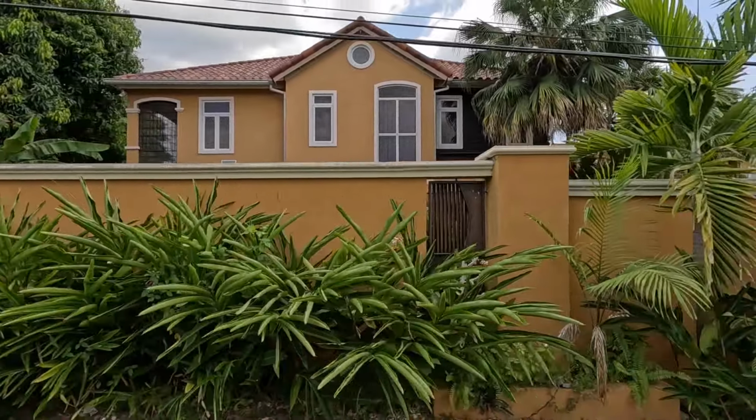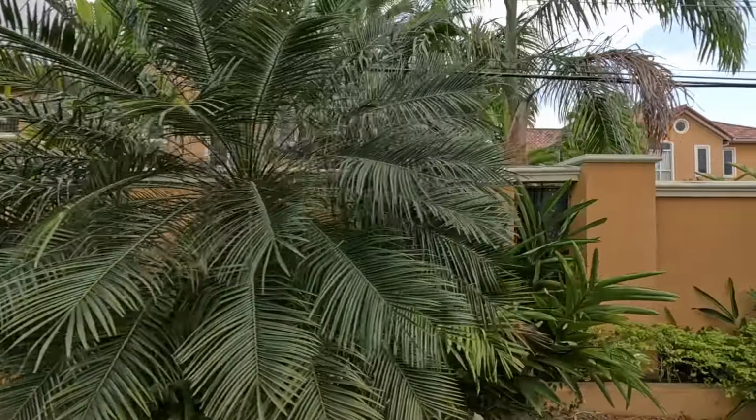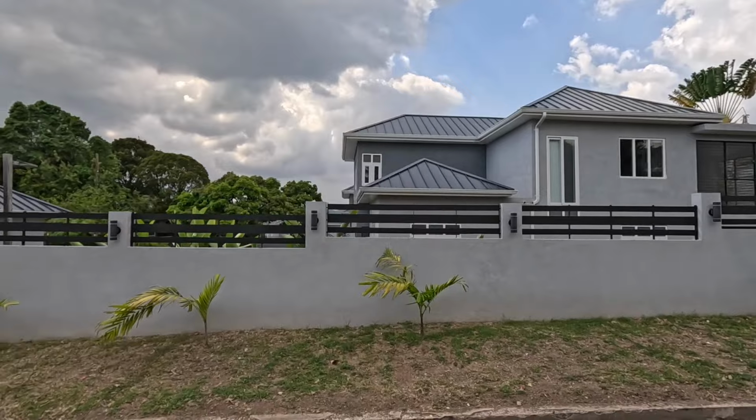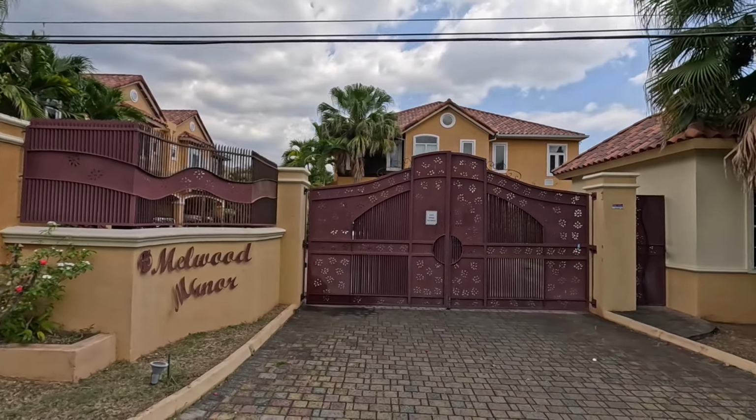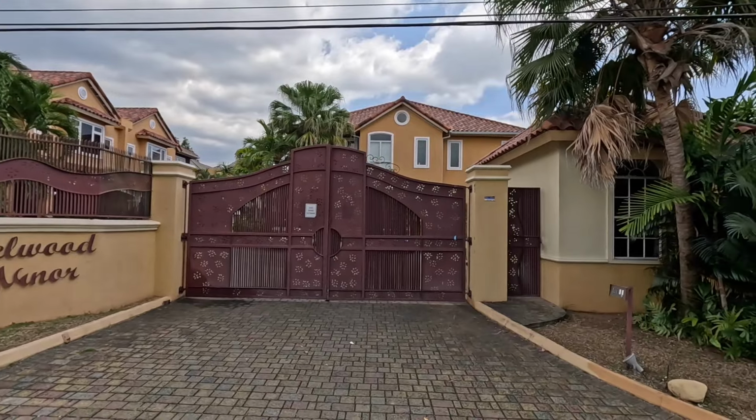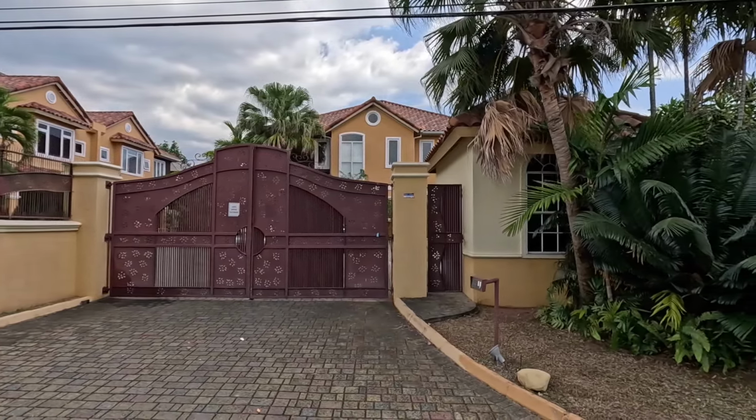Some of these places you won't see the house, people. They spend a lot making walls. Look at the gate. Oh, the gate opens outwards. Well, that's apartments or townhomes.